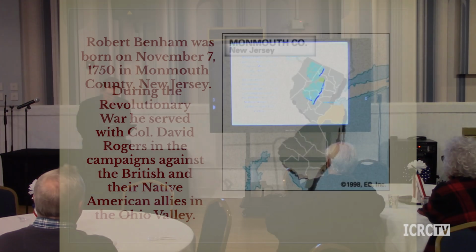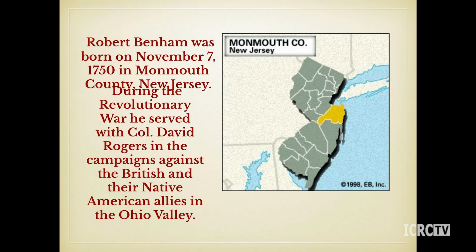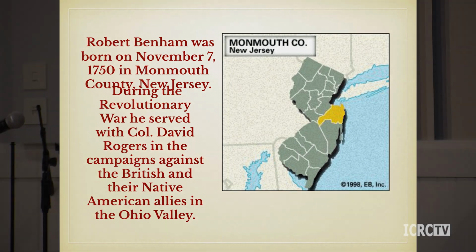Benham was born in Monmouth County, New Jersey, in 1750. When he was a young man, he moved to Westmoreland County, just southeast of Fort Pitt, Pittsburgh. During the war itself, he worked with a Colonel David Rogers.